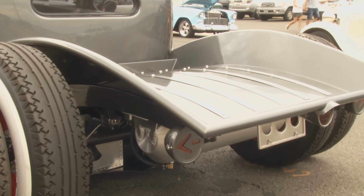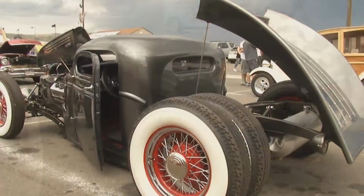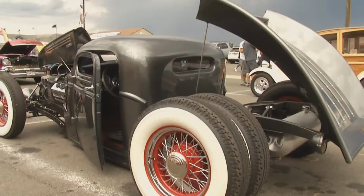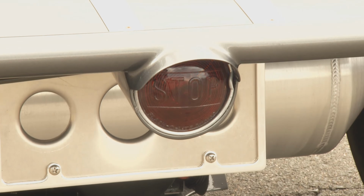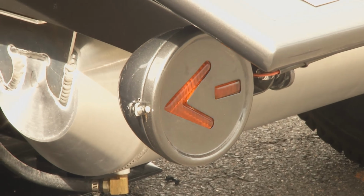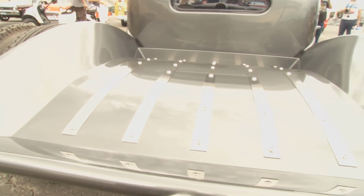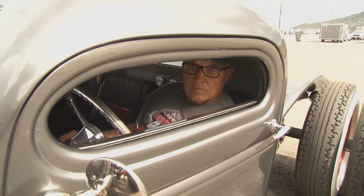It used to have side skirts on it. They just didn't work. It made it look like a Batmobile. So we took those off, but kept the main feature. We painted it, polished it out. We found some taillights off of a bus and incorporated those with the arrows on it. And then we took some stainless steel straps to match my 55, and it came out good.